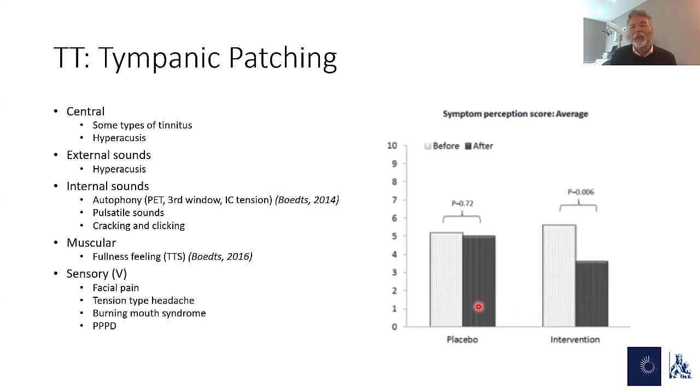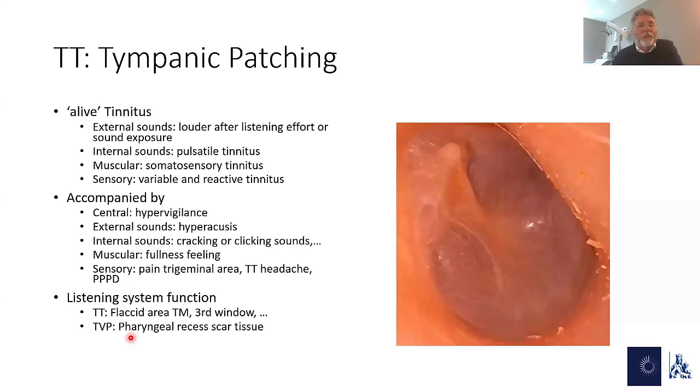This was a small prospective study because the effect is so clear. But it also helps for some types of tinnitus, hyperacusis, autophony, pulsatile sounds. Pulsatile tinnitus very often reacts to tympanic patching. Burning mouth syndrome, very good. Tension type headaches, sometimes some facial pains, and PPPD. So a typical psychologically tinted vertigo reacts as well. It's a very simple thing to do, and it's a bit hocus pocus. Patients like it very much.